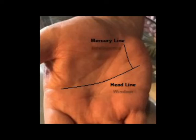The third sign to look for is a Mercury line that reaches the headline. This line will connect Mercury with Jupiter because the headline is ruled by Jupiter. So if Jupiter is wisdom, then Mercury is intelligence. And this is another form or modality of thought, so the two go well together for linear thinking. But we're not looking for that, we're looking for intuitive thinking.